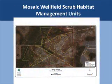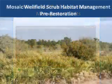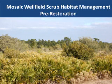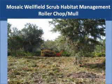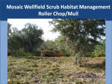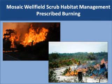So we broke the Wellfield up into 15 different management units and started really managing. And this site was very overgrown. It had very large trees, very thick, dense palmetto. We roller chopped where we could. We had to, at times, cut the trees down with chainsaws and drag them off site. And then we burned, and we burned, and we continued to burn. And we still continue to burn today.